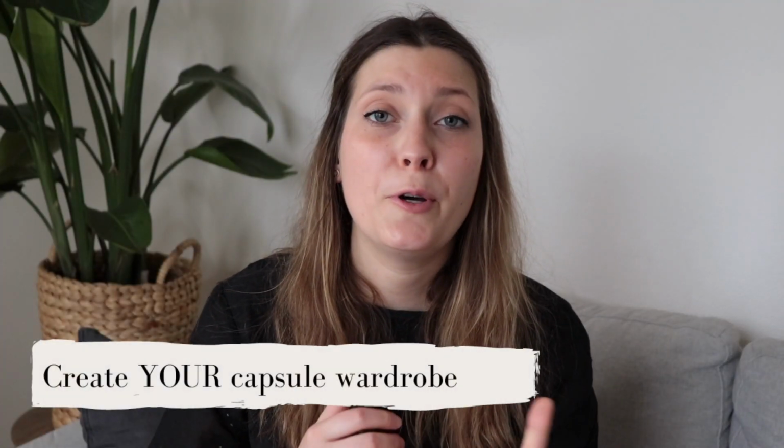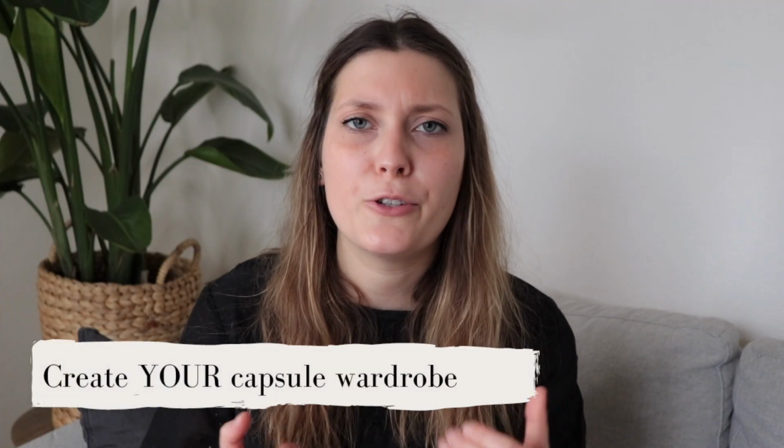Creating your capsule wardrobe is like your minimalist journey. It doesn't really end. So be prepared, because you will always add or declutter something from your closet. And it's totally okay. You will perhaps change your job, so you will need to have clothes that fit with your new job, or you will change your lifestyle. You will, I don't know, maybe buy a house nearby the sea, so you will need some specific clothes, but it's okay. Okay, so are you ready?